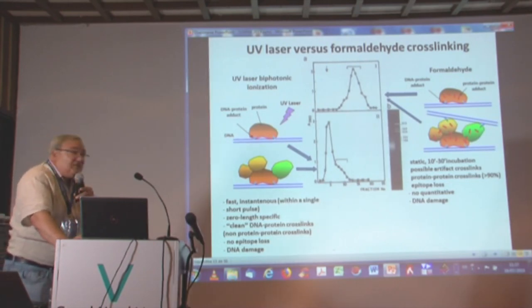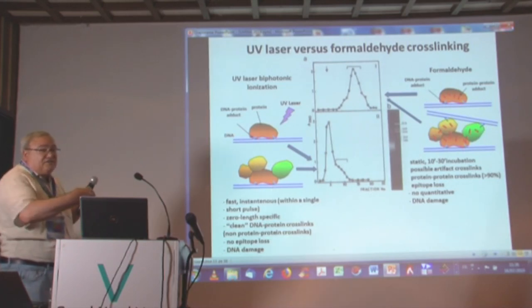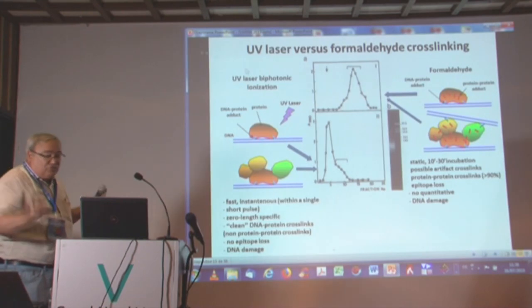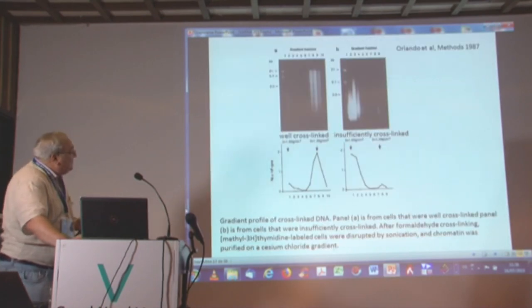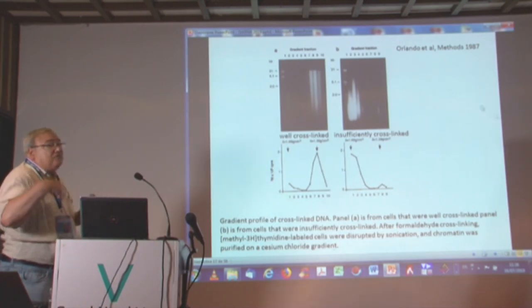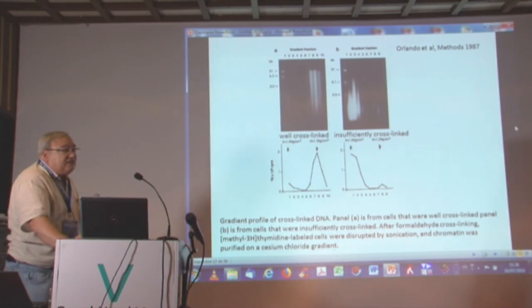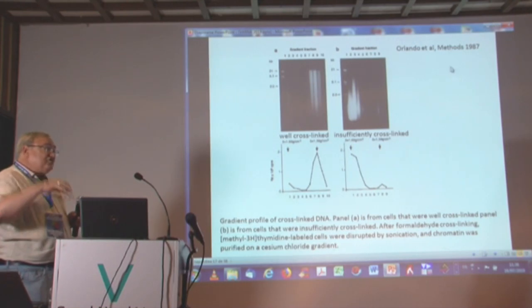Just one example, shown in one of the morning talks: P300 pulled down in ChIP. But P300 is not DNA binding. It is a histone acetyltransferase, so you cannot crosslink it directly. It is crosslinked at a distance as part of a complex. But which protein you crosslink with formaldehyde, you have no idea. Without going into details, to convince you: by gradient centrifugation of heavily formaldehyde-crosslinked material, even if you reduce the crosslinking, your DNA fragments carry multi-protein complexes. They crosslink first, and after that come to the DNA. So the problem is that you don't know what you are analyzing. You are analyzing some proximity, which is not defined, but it is not interaction with DNA.